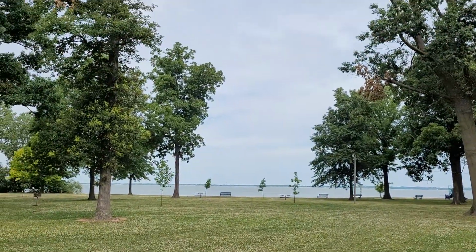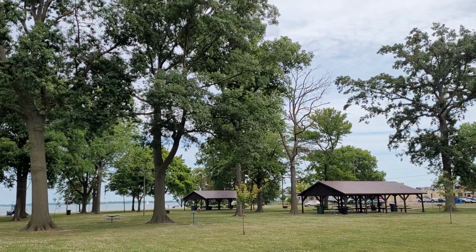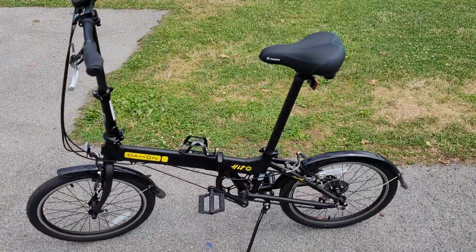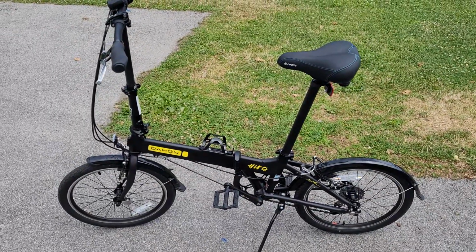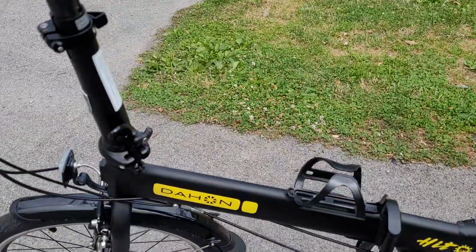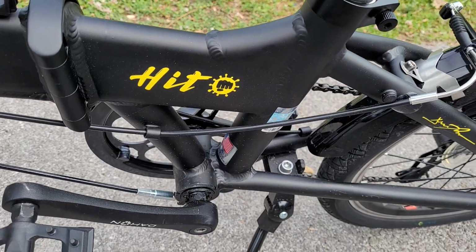There's beautiful Lake Erie. We're in northern Ohio in a town called Sandusky. And I'm just showing you the park that I'm in right now. And now let's go back to the bike. This is why we're actually making this video. It's a folding bike called the Dahon Hit. Dahon is a company that makes it. And actually the full name of this bike is the Dahon Hit Pandemic Special.